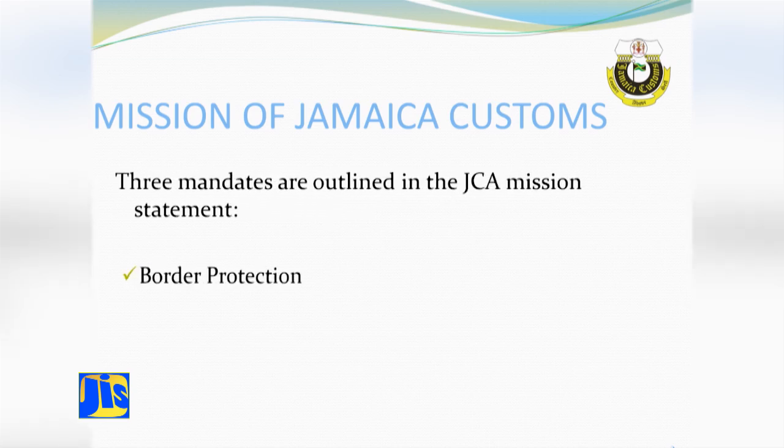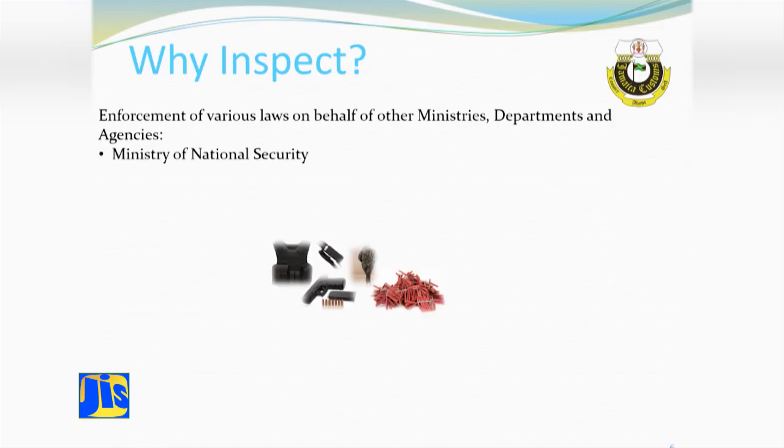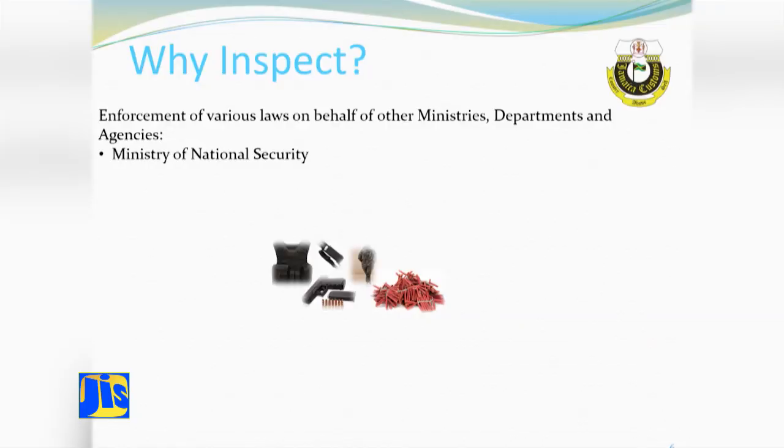If you look at the Jamaica Customs mission, it speaks about 3 things. One of them is, it is our responsibility as customs to protect the border. The other thing that we are mandated to do as customs is to collect revenues. We do work on behalf of several ministries, departments, and agencies of the government of Jamaica. So when we are on the border and we're looking for guns and ammunition and explosive firecrackers and all those things, we're not just doing it for customs. We're doing it on behalf of the Ministry of National Security.